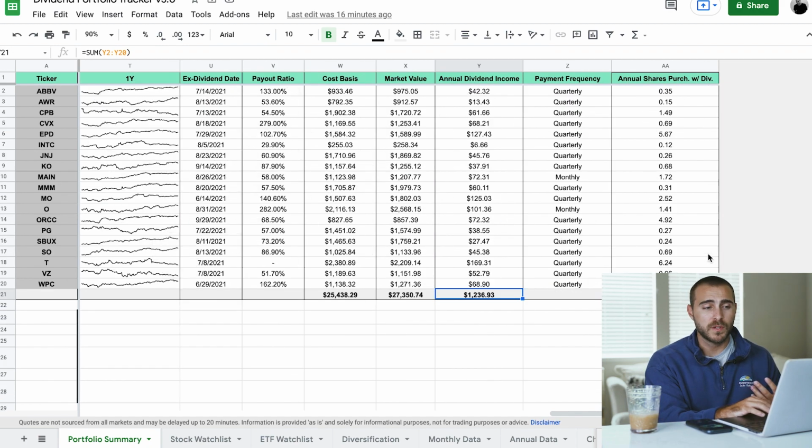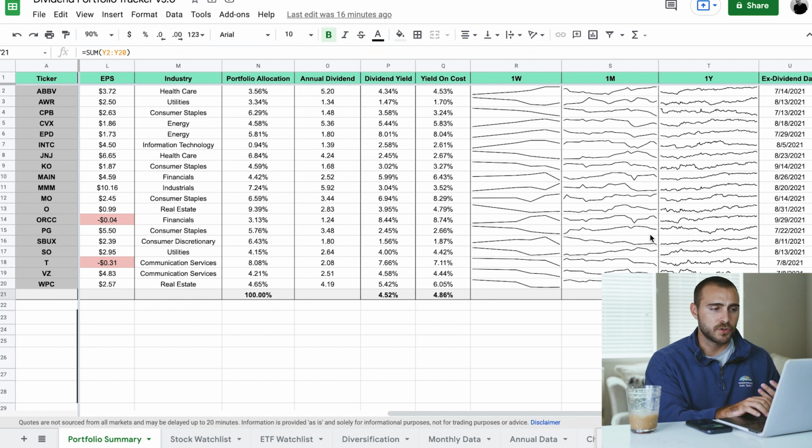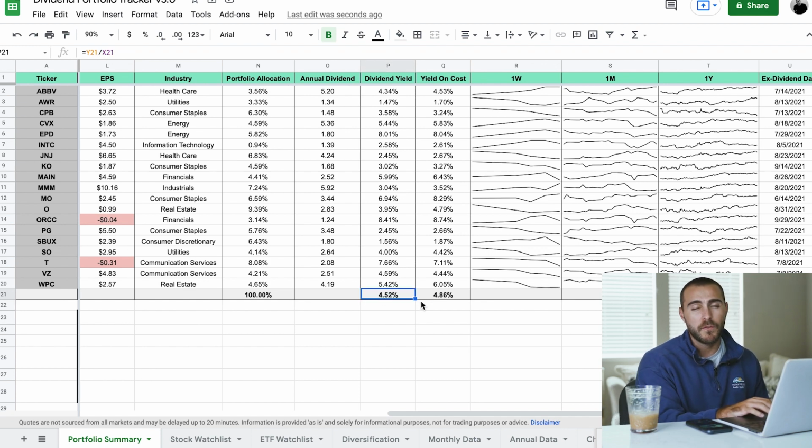And as far as my portfolio's dividend yield goes, guys, if we scroll over just a little bit and look at this cell, you can see that my portfolio is currently yielding about 4.5%, which really does not fluctuate too much. My portfolio's dividend yield tends to stay between 4.4 and, I would say, 4.55 at the highest.